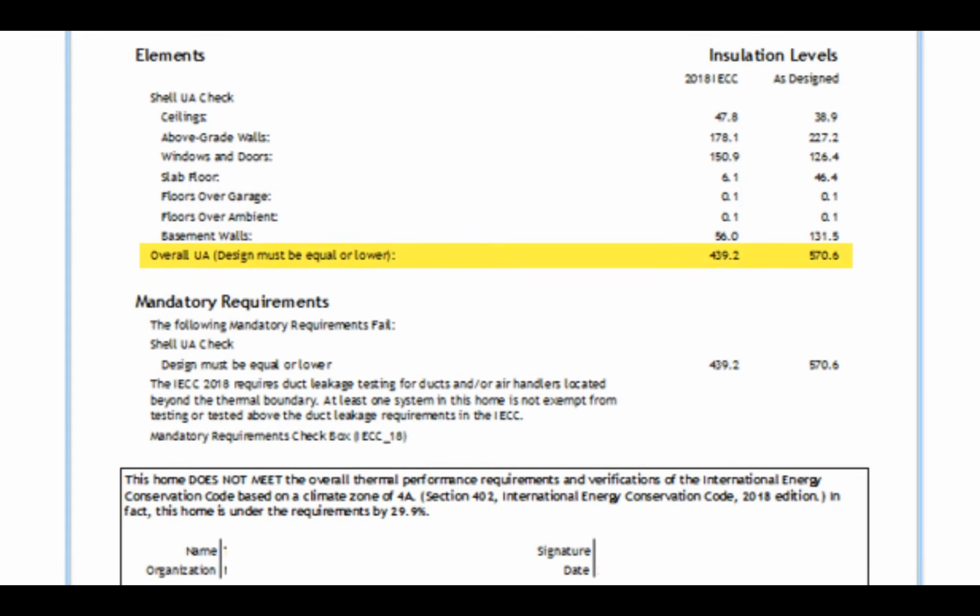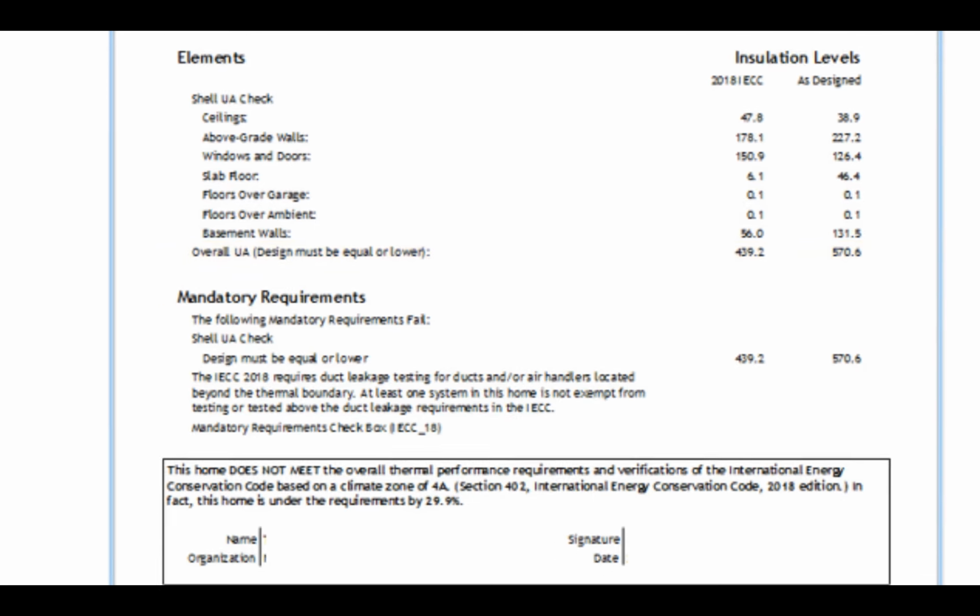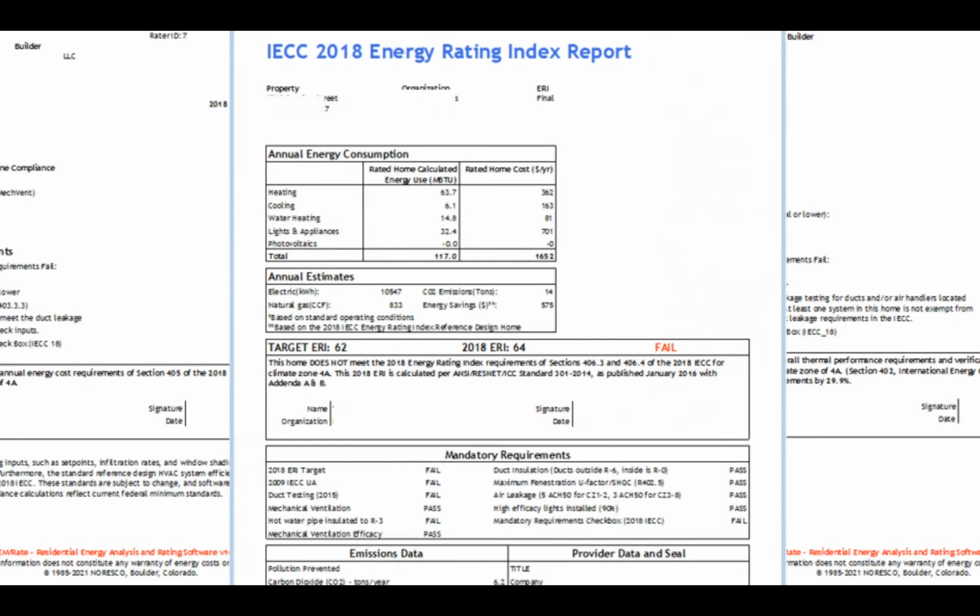The total UA report shows that the target for the total UA is 439.2, while the design is coming in at 570.6. So the total UA path is also not being met. The ERI report shows that the index target for the home's climate zone is 62, but the actual ERI is 64, so that path fails as well. We can check the mandatory requirements box on this report and see that we have other failed items also.